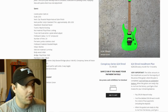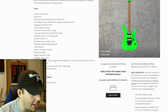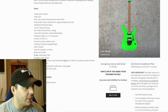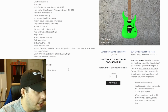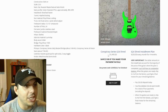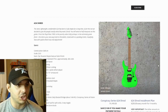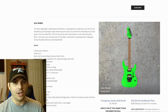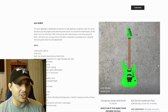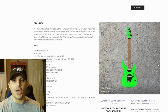I think it's cool. It's different. Luminlay side dots, can't beat that. Alder body. Once again, a Floyd Rose 1500. And then we have the Conspiracy Series, their own signature pickups as well. Push-pull. And also comes with a hard case. And this one's $1,449, so about $1,500 just about. Which, in comparison to your Jacksons and stuff, is pretty much in line. The difference is if you buy this guitar, you're getting something that not 100,000 people have.